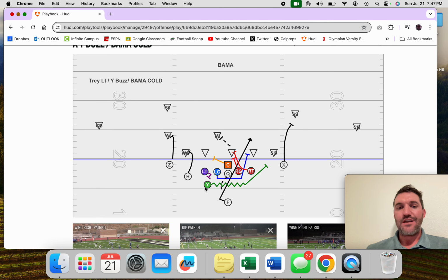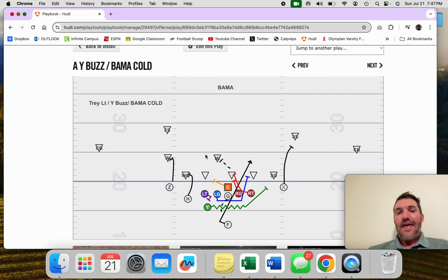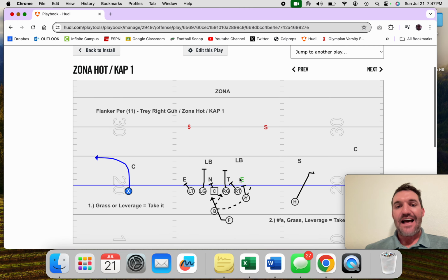Okay. Another easy install for this is just having the Y on the side of the kick out. So instead of calling Trey left, you could call Dubs right, Bama cold. All right. That is a very simple version of our 4 base runs under center. Okay. We also can run all of these out of gun.